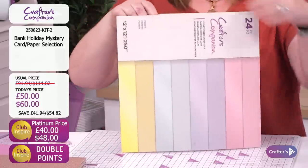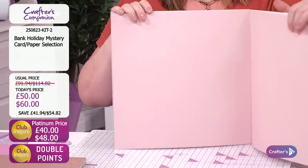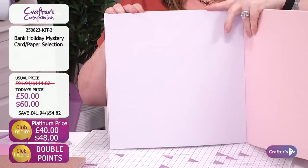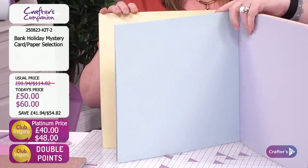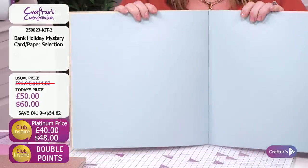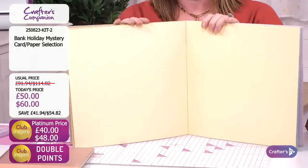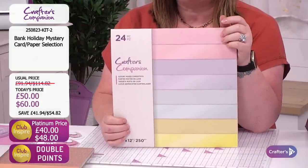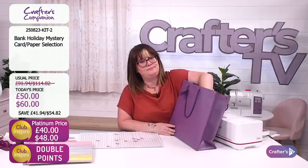And what you have in here, you've got that lovely linen card stock in the pink, but you've also got that lovely pearlescent card stock in the pink as well. Then you've got linen and pearlescent again in that lovely purpley lilac colour. You've got that beautiful blue, and look at this green, more of a mint green, I think. And then you've got the lemon. Again, they're all in the pearlescent, all in the textured. You can see on the front all those different colours in there. Again, perfect weight for card bases, boxes, anything like that.